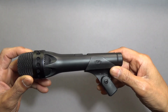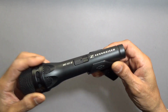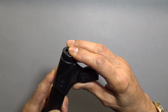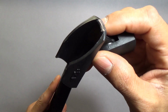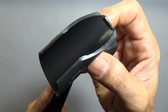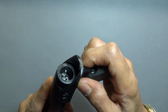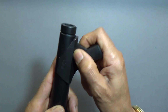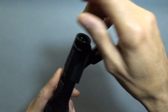Let's get down to it then. Firstly, the clip, you'll notice this ring here. The clip does have a lip on it, and the idea of that is that it engages, well, yes, with the indentation around there.